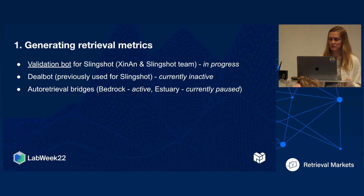Slingshot used to use DealBot, currently inactive. It was a semi-manual solution that required a lot of manual effort from the team's perspective, but that was sort of a previous version of validation bot, so to say. And the data that we reviewed earlier is the auto-retrieval bridge data that Bedrock is collecting. These are IPFS gateway requests that we were able to find to be stored at storage providers. Azure also ran their own auto-retrieval bridge. Based on what I know, it's currently paused, but it also exists. So these are the systems that gather metrics.